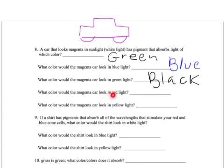Now, in red light, what I would find is magenta absorbs green and reflects red, so when I looked at it, I would see red.